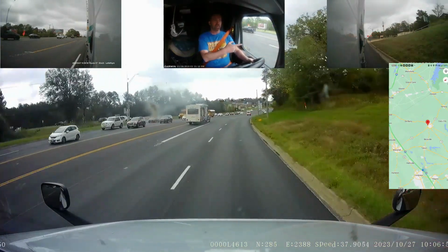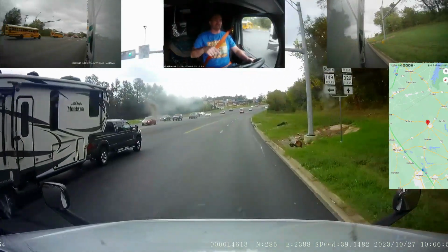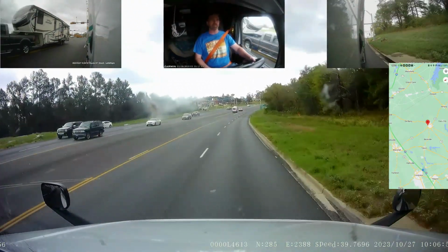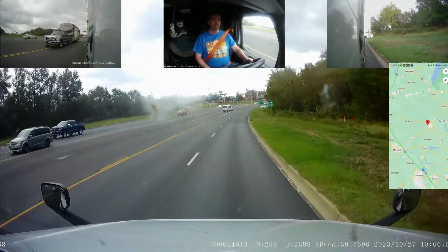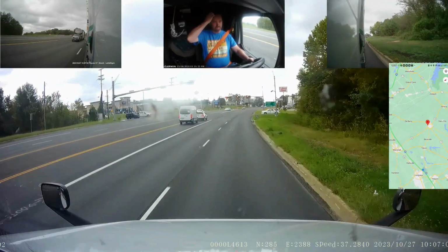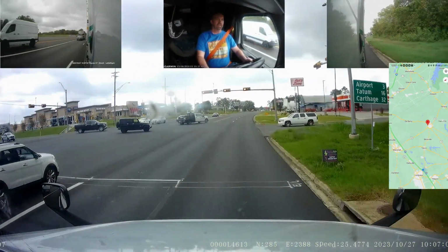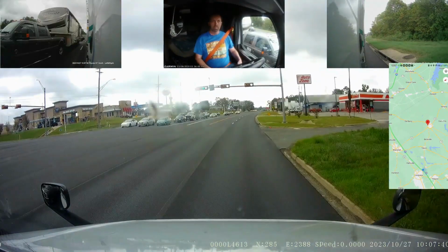Alright, so yeah, 149, see, this is right here. That's why I did not use the other exit. You just end up backtracking right back to where I'm at right now anyway. Alright, yeah, Carthage 32 miles. So we'll wait for the light to change and we'll continue on.